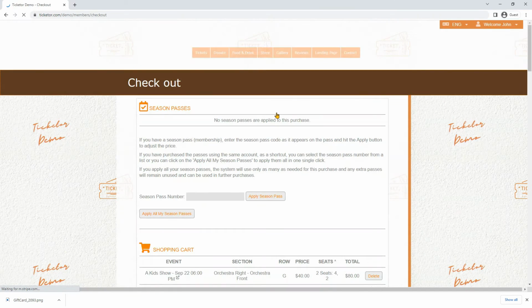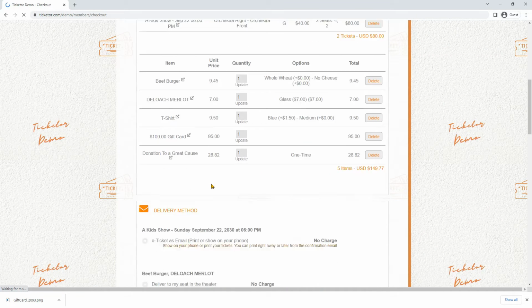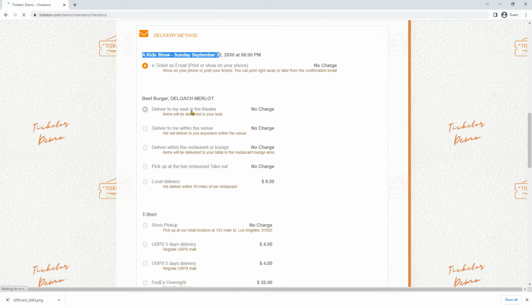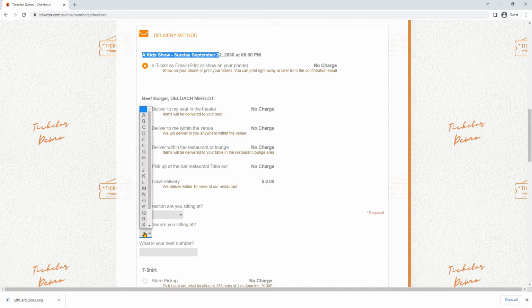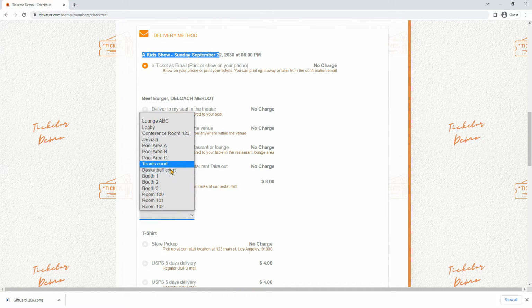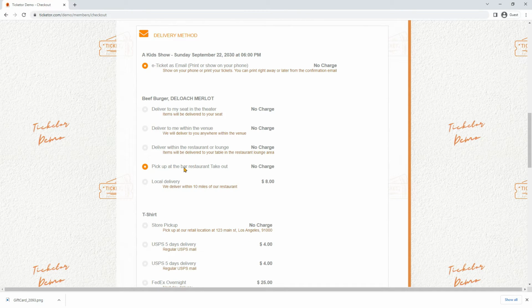On the checkout page, I get to decide how I want to receive my tickets, food and drink, and the t-shirt. I select e-ticket for the tickets so I can easily show the tickets on my phone or print them at home. For the food and drink, I can choose it to be delivered to different areas in the venue or my seat in the theater. If I choose delivered to me within the venue, then I get to select a location from the available options. Or if I select deliver within the restaurant or lounge, then I could select my table number.